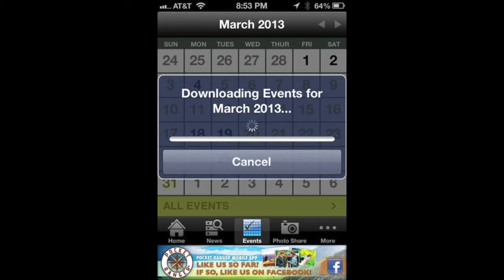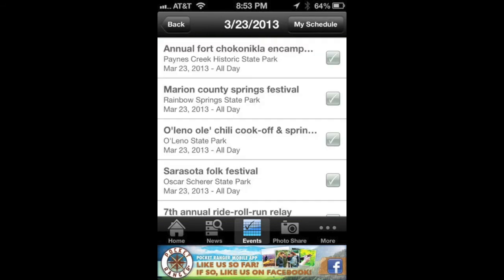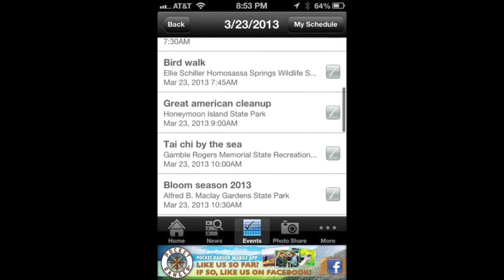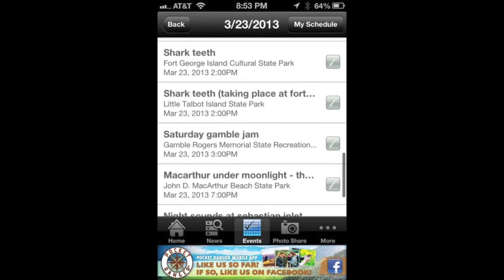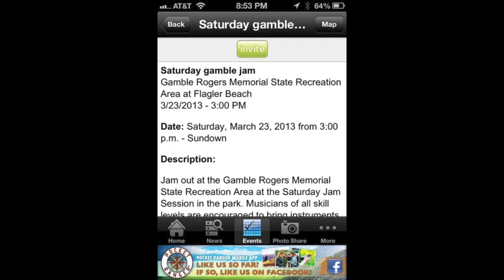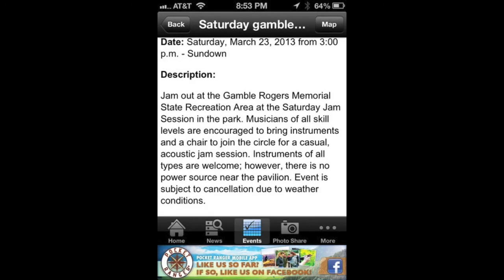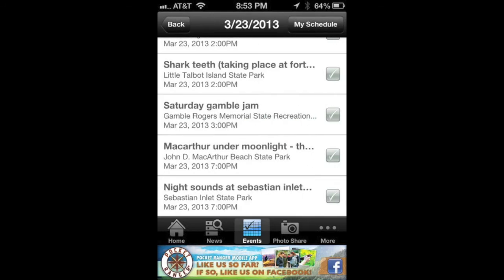So let's say, for example, you know that coming up this weekend you want something to do and you don't really know what's going on. You can actually go by day and it will show you all the events in all the different parks. So let's see, on the 23rd, all sorts of neat stuff. If we want to learn about, let's see, Saturday Gamble Jam. And cool, it sounds like there's a concert at the Gamble Rogers Memorial State Recreation Area in Flagler. So it's kind of cool. You can actually browse all sorts of different ways.